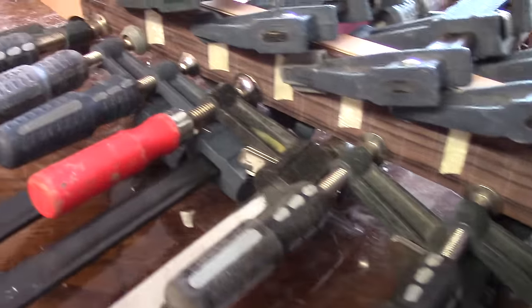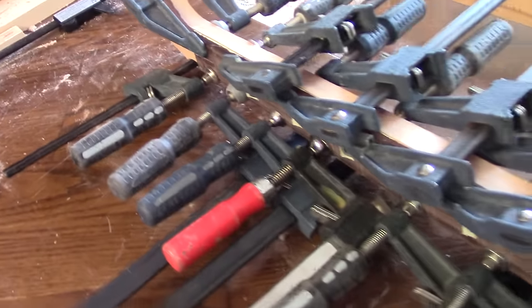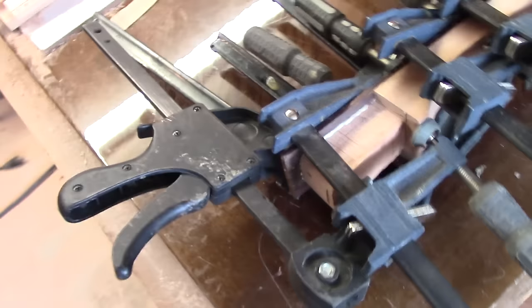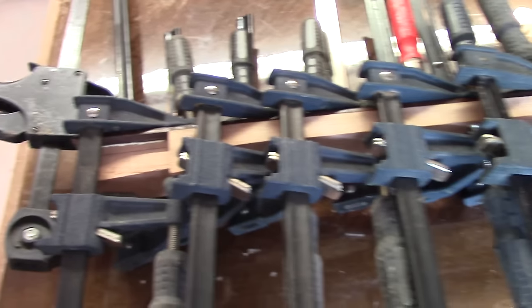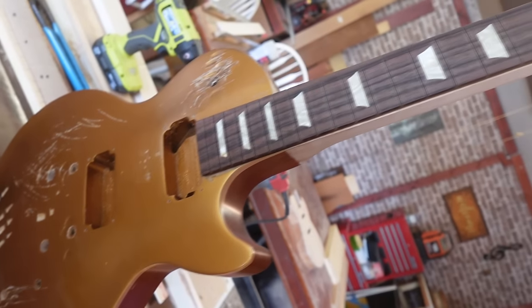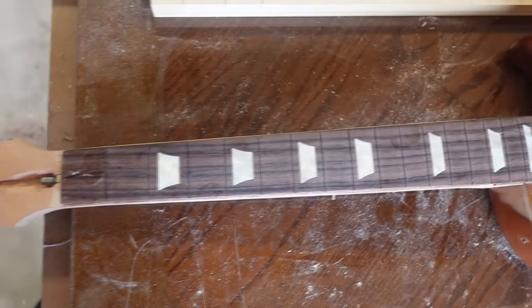Yeah, that's the neck hiding under there. Oh, well, it's okay if you use a lot of clamps, but I can't. Oh, that is a lot of clamps, isn't it? But you're exactly right. It's okay if I do and not you. Now this video is getting super long. I don't expect you to sit here and watch me for a couple of hours. Not too bad so far.